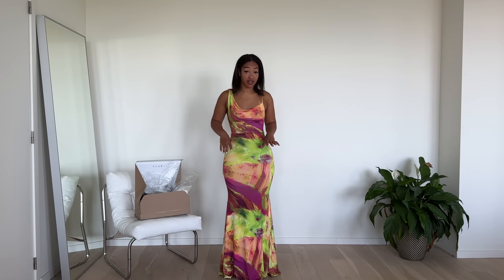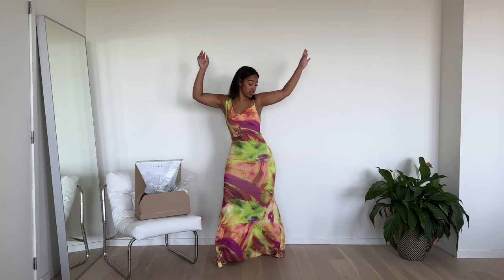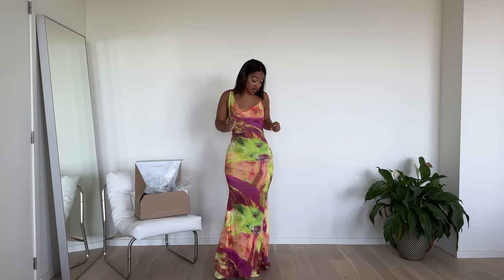And what I like a lot is that it is stretchy, so you can move around without feeling trapped in your dress, you know? You can literally salsa if you want, you can do anything!